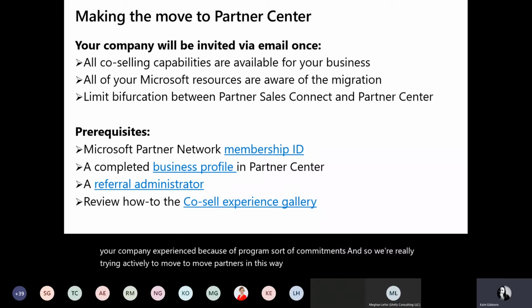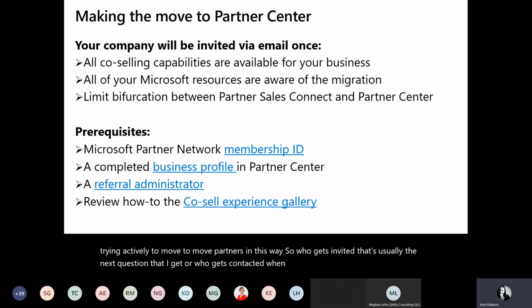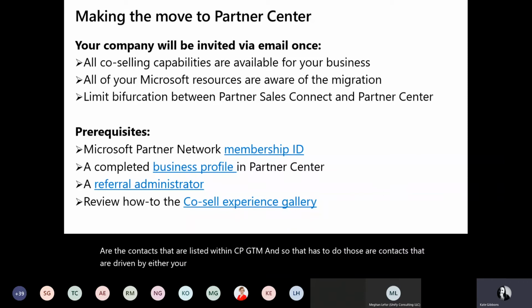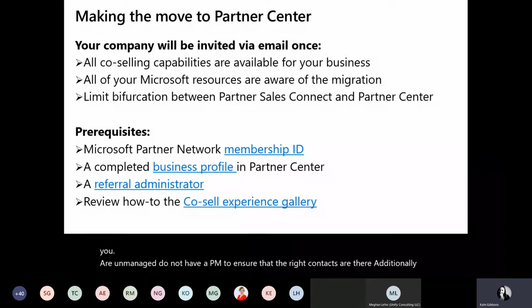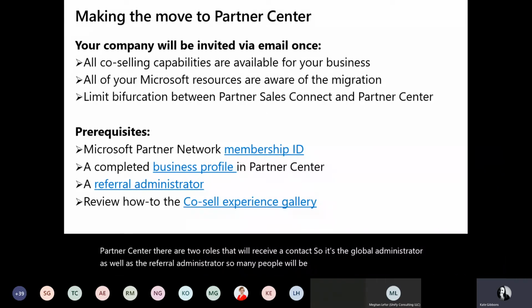So who gets invited? That's usually the next question that I get, or who gets contacted when invited. The contacts that we have are the contacts that are listed within OCP GTM. Those are contacts that are driven by either your PDM or yourselves. You can always go through the Cloud Enablement Desk if you are unmanaged and do not have a PDM to ensure that the right contacts are there. Additionally, in Partner Center, there are 2 roles that will receive contact. So it's the Global Administrator as well as the Referral Administrator. So many people will be contacted, but those are the people that we contact. Any questions around that?